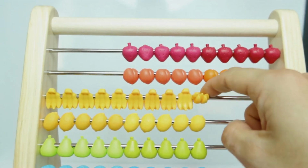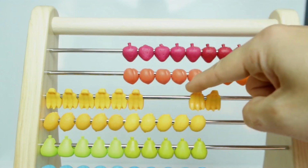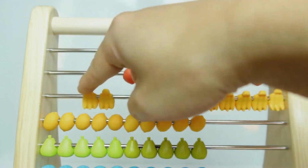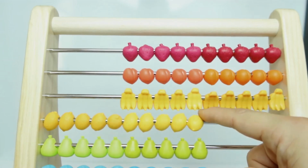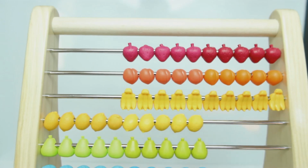The third row is gonna be, you guys know, they're bananas. Okay, this time we're gonna do something a little different. We're gonna skip count them. 2, 4, 6, 8, and 10. Yes, we have 10 bunches of bananas. Do you guys know this fruit? They're in the color of yellow. Yes, you guessed it, they're lemons.